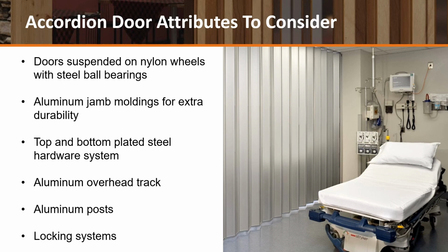There are several installation options, including curvable track and other locks and latches to make a room secure. Designers should consider using doors that have the following attributes: doors suspended on nylon wheels with steel ball bearings, aluminum jam moldings for extra durability, top and bottom plated steel hardware system, aluminum overhead track, aluminum posts, and locking systems. All of these components ensure a durable system that requires low maintenance and will last for decades.